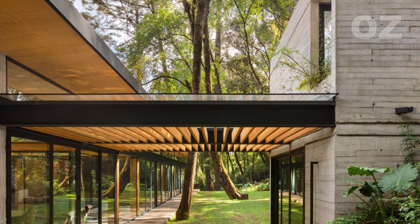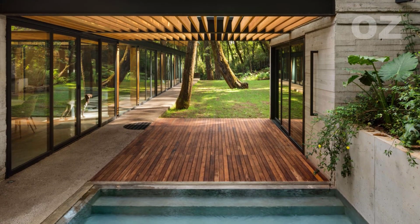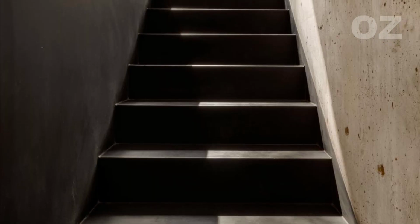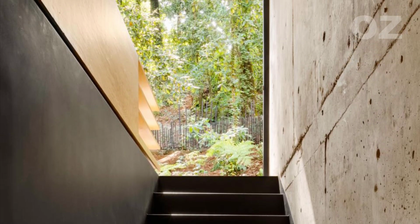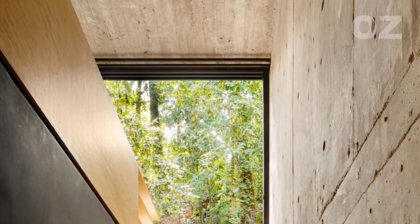Imagine a concrete base, clad in rugged stone, housing the utilitarian spaces like a hidden root system. Above, a textured concrete wall adorns the north facade, mimicking the weathered bark of a giant. A stone staircase, camouflaged against the base, leads to the main entrance.